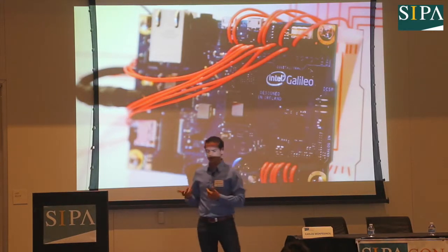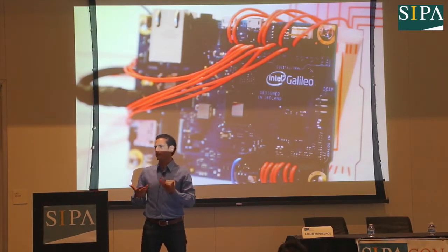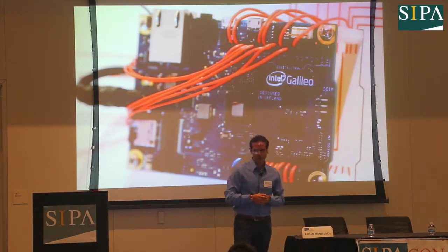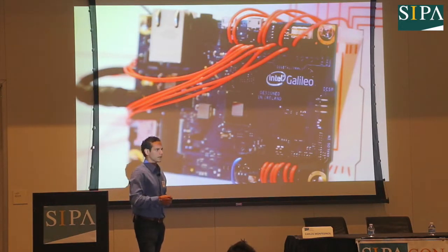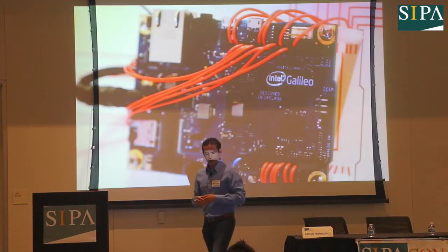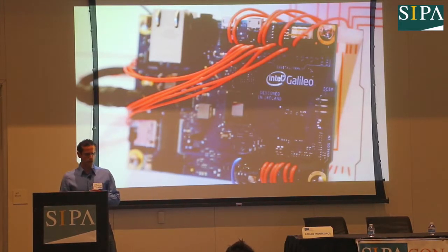So Galileo is basically the answer to Arduino. What we did is create a board with an Intel chip to marry the ecosystem with the high performance of Intel chips. And this specific board has a Quark chip. Now, this guy runs at 400 megahertz. The system, of course, has Ethernet. It has access to a 32 gigabyte SD card. It has serial and two USB ports. And you can program it using the Arduino IDE, which is a C++ version of the language. And you have compatibility with all OSs and all that good stuff.